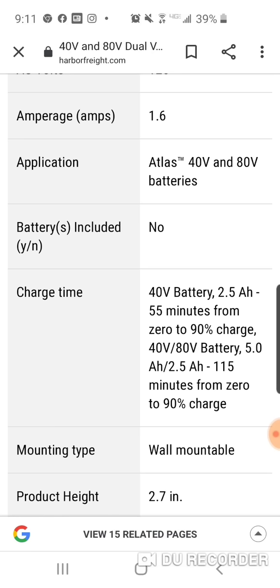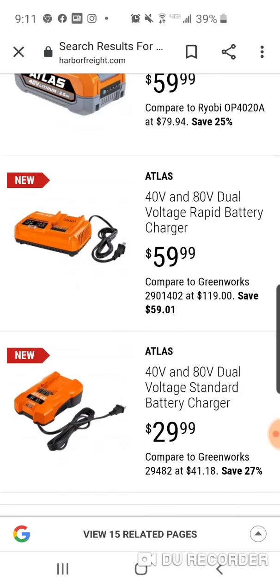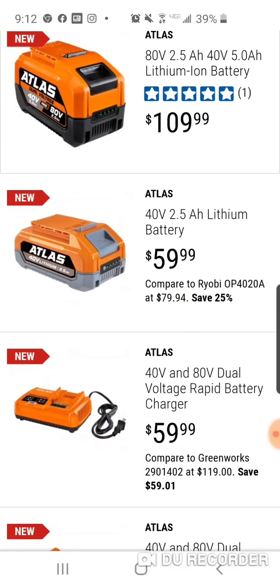It'll charge in 115 minutes from 0 to 90%. Why wouldn't they just put up, I mean, I could see if you're going to do 0 to 75%, let's say. But if you're going to go up to 90, why wouldn't you just go up to 100? All right, so 2 hours with the slow charge, which ain't really that bad. So we'll put that in there. So $139 for the battery and charger. All right, 259 plus that, you're looking at $400.